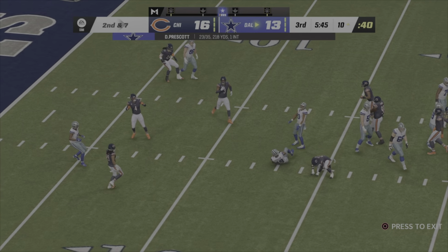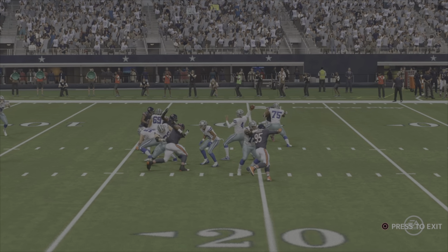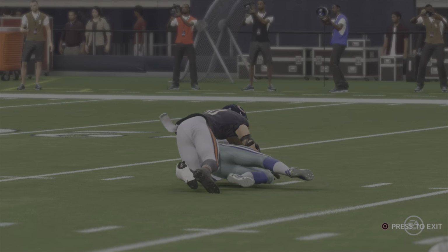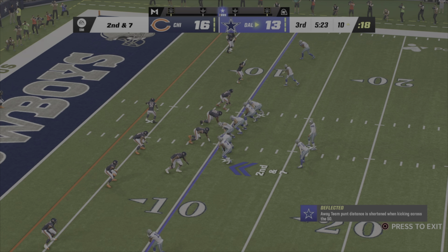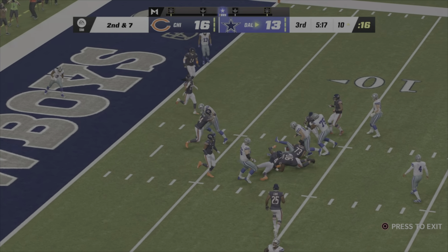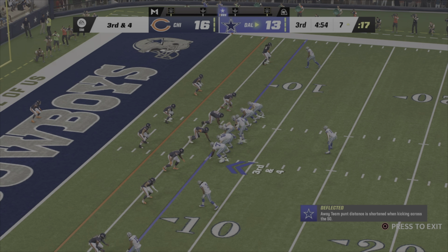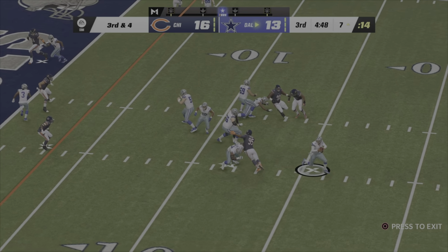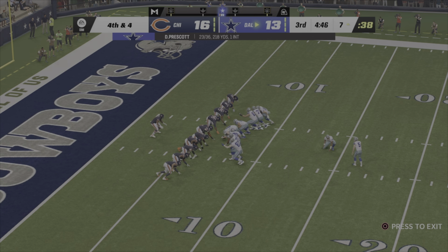On 1st and 10, Prescott. He finds his man, complete. That's Morrison. Call it a gain of 3 on the play, and it'll be 2nd down. They run straight ahead here with Pollard, and he will maneuver his way down to about the 7. Prescott now. Steps away to his left. And he'll just throw this one over in the way of the security crew. Incomplete here.